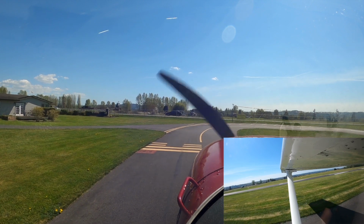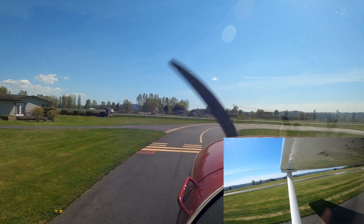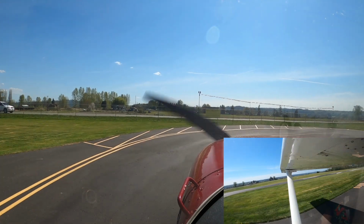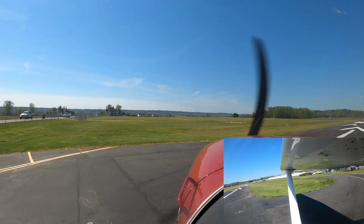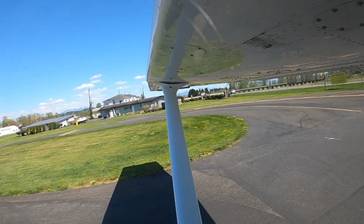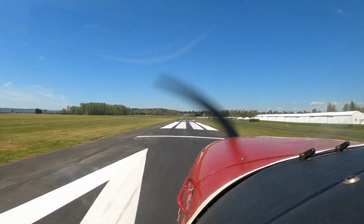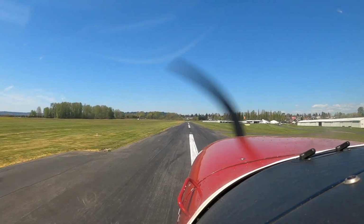Okay, let's go. Lock and roll. Harvey traffic, Skyhawk November 905-220, taking off runway 33 from traffic pattern, southbound departure. Okay, takeoff power set. Speed indicator alive, 55, going, roll.